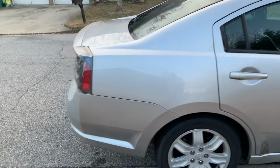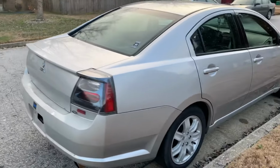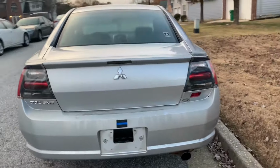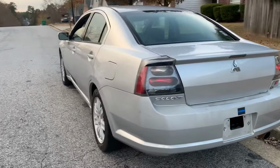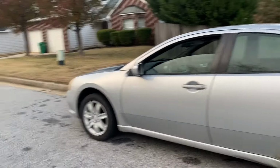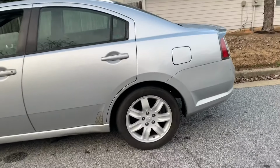Tires are kind of bald, but I'm gonna just sell the car just like this, man. They gotta go ahead and put some tires on. I'm gonna go ahead and let them know that the car needs some tires. But as you can see, man, it cleaned up fairly good. Check it out. Let's go ahead and show y'all the inside.